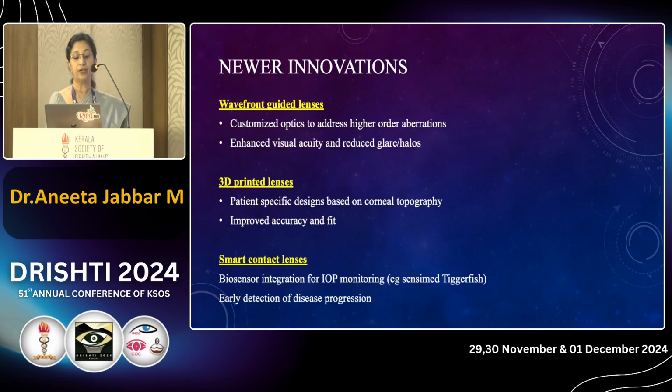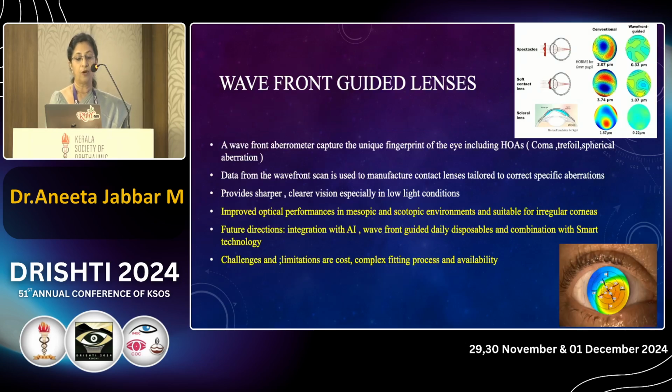The newer innovations which are coming up are the wavefront guided lenses, the 3D printed lenses, and the smart contact lenses. So what are these? What are the wavefront guided lenses? See, we will be correcting the lower order aberrations like the myopia, astigmatism and all with your spectacles or contact lenses. But a lot of higher order aberrations are happening on the irregular cornea.